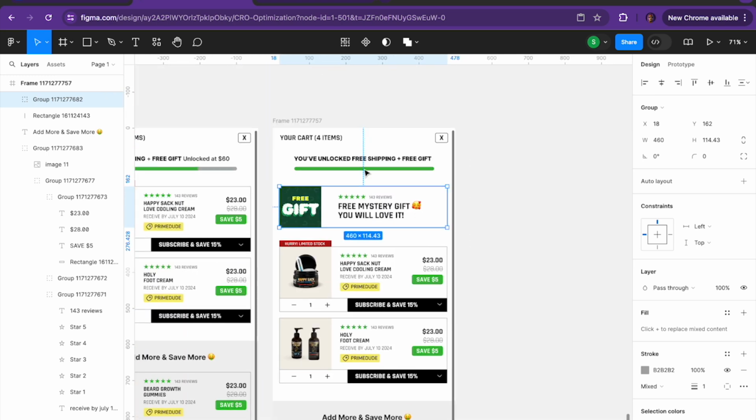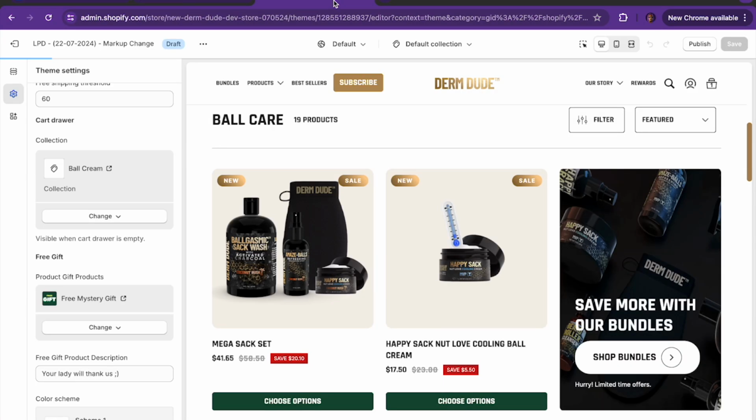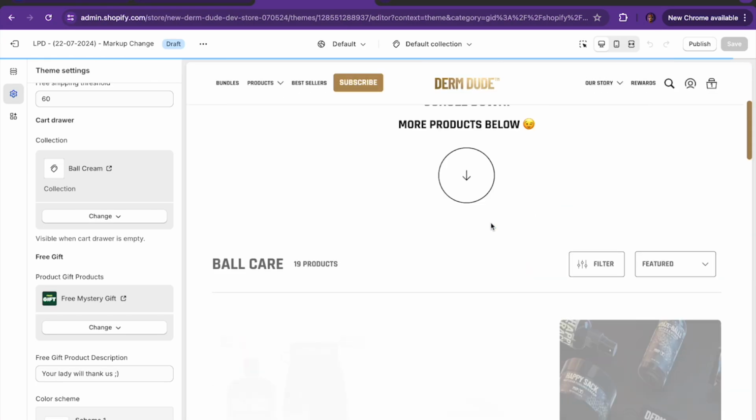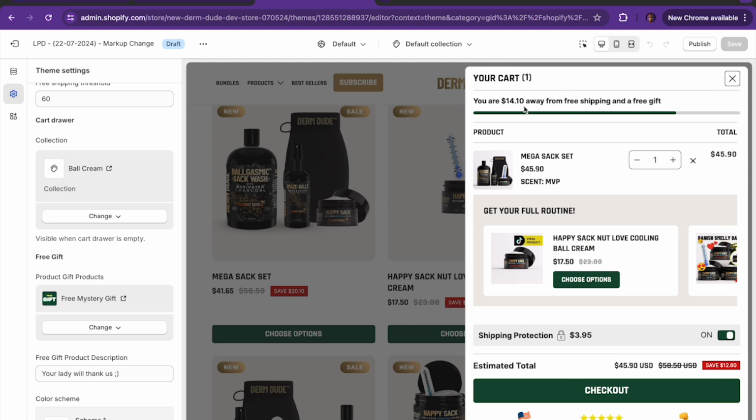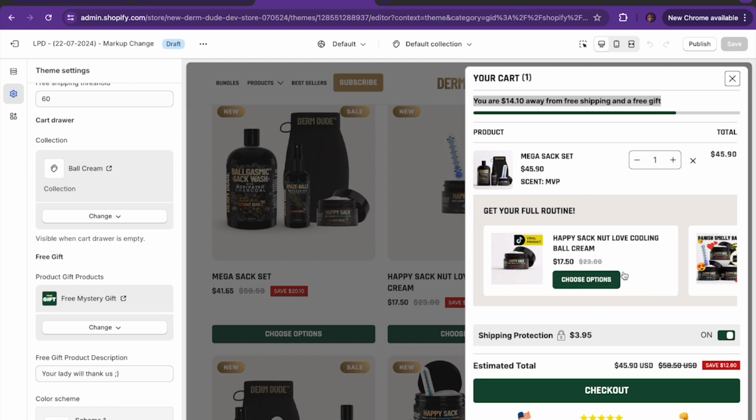Now, you're probably wondering, how can I add this to my store? How can I do this? You could do this through customization, and you'll be able to edit it on the front end using the CMS. And I'm going to show you quickly on a customer store how we do that. So here, for example, if I click on the cart, you'll notice we have that progress bar, we have the upsells, and we even have the ability to choose options.